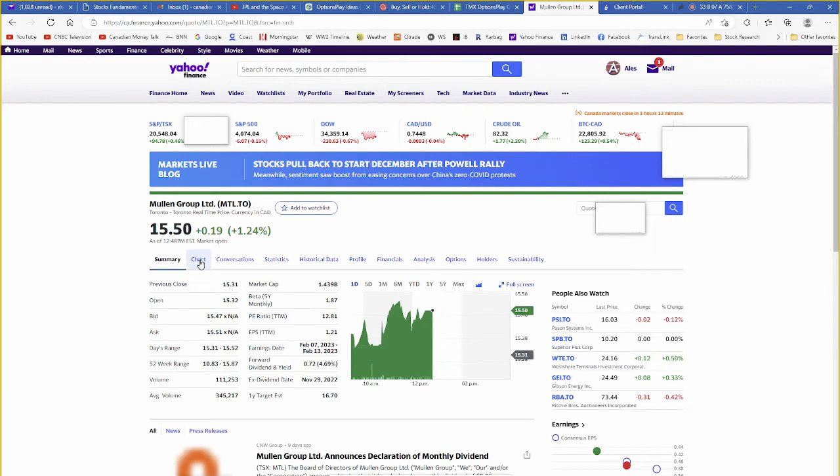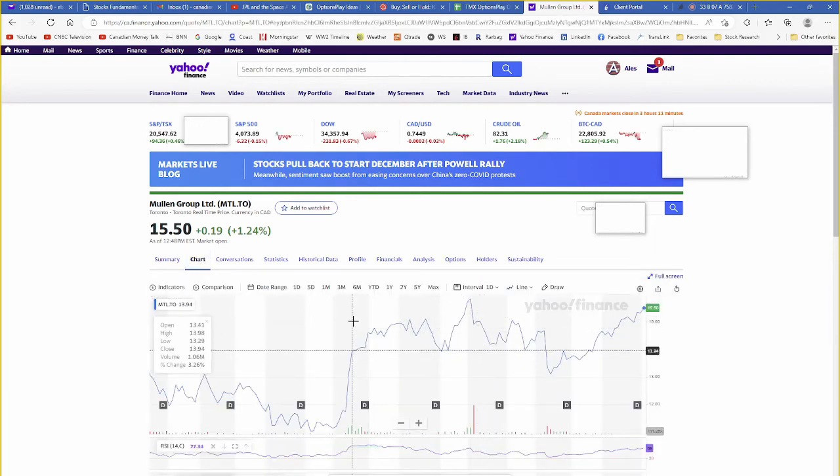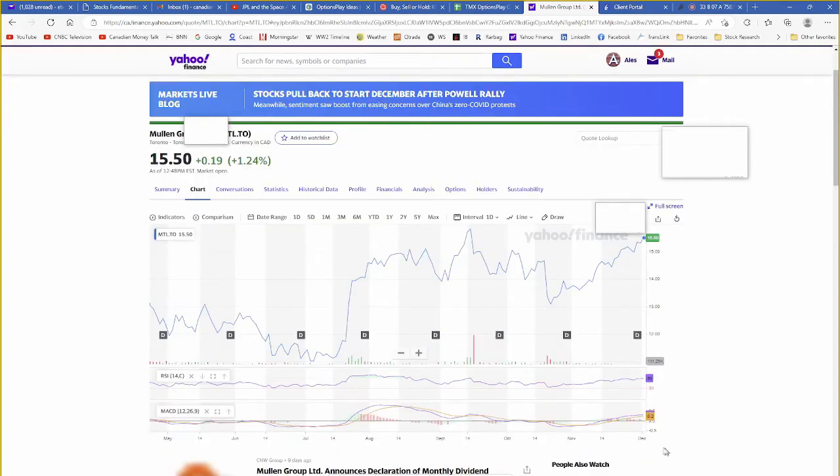Okay, we're up today. It doesn't matter if they're up on the day or down on the day, but from the point when you sell or try to sell the option, the movement after that will either get you out of the range or will automatically trigger it. So they're near overbought as well. Okay. So that didn't make me feel great.